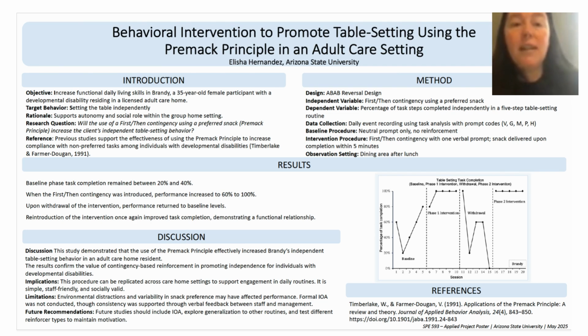The observations were done daily in the dining area right after lunch, when she's generally calm and responsive. In the baseline phase, she was given a neutral prompt, so no reinforcement. And in the intervention phases, she was given the first-then statement, and then she could earn a snack for completing the task within 5 minutes.